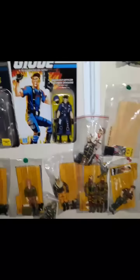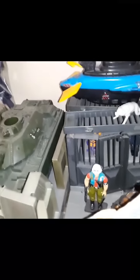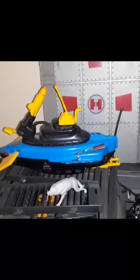So heading up, all my Tiger Force, I have them bagged. There's a modern Flint. Up here is the G.I. Joe Command Center complete. That was a long time doing to get that one completed. Pretty cool. The submarine's incomplete. 85 carded figures.